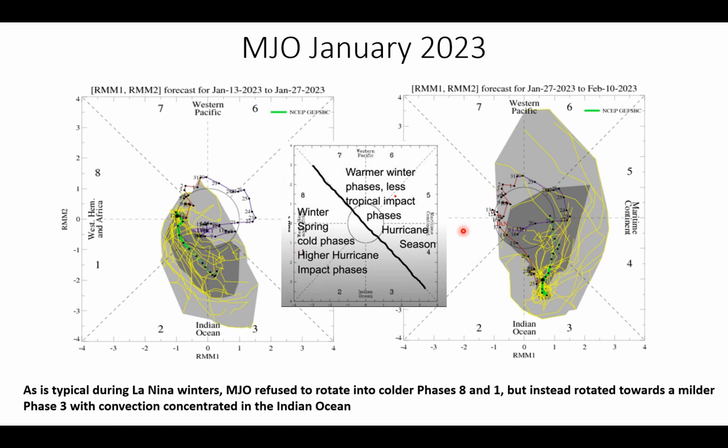So it didn't make it into phases 8 and 1 as some of the models were forecasting early in the month, but instead, convection started getting more concentrated in the Indian Ocean into phase 3, and then eventually the MJO rotated into the maritime continent, the convection phase 4, and that really was not a good thing for the eastern U.S.